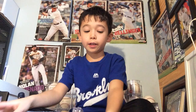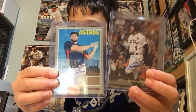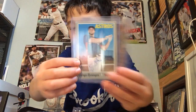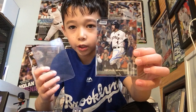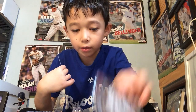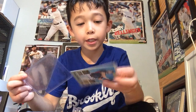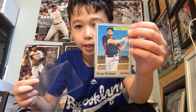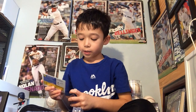Also that day, I got two George Springers. It's 2018 Topps Stadium Club, and a short print from Heritage. So those are both really nice.